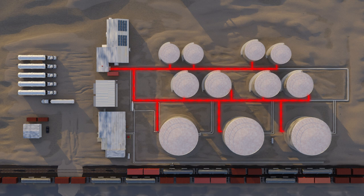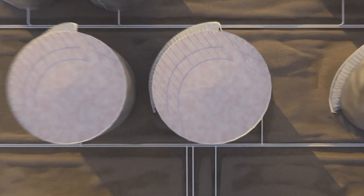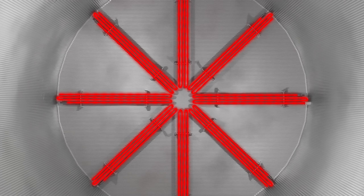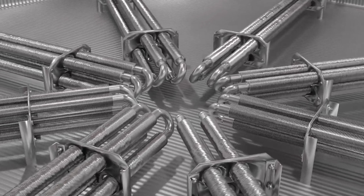In order to keep the asphalt slurry pliable, the hot oil flows through the tank heating coils in a serpentine fashion. Tank coils are often designed in a star layout for even heat distribution. Depending on process conditions, we may recommend bare or helically wound tank coils made of either carbon or 316L stainless steel.